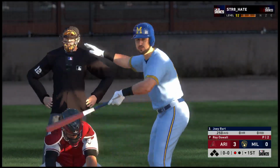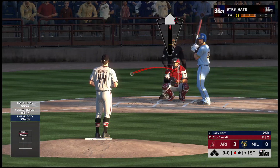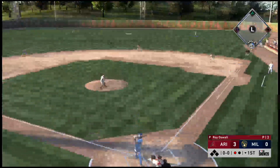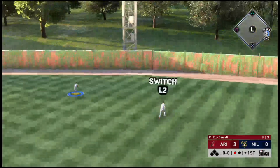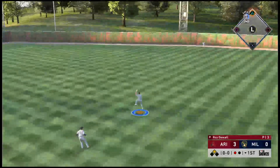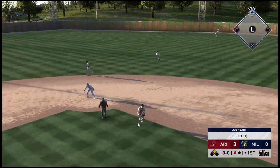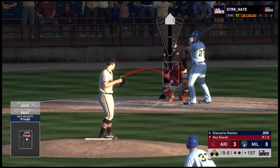Next for Milwaukee, Joey Bart. First pitch coming, here it is. Now here's another fly ball. This one carrying out to right field. And this is into the alley and ought to be good for extra bases. The relay. And they've got him hung up out there between second and third. And he'll scramble back to the bag and be there safely.